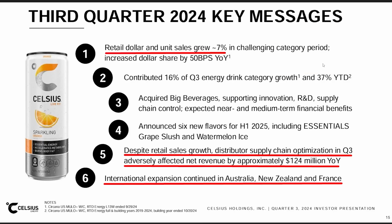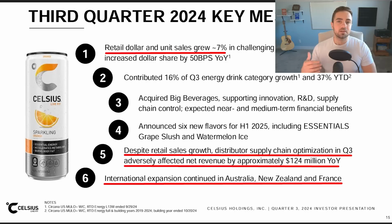Continuing on, this says, despite retail sales growth, distributor supply chain optimization in the third quarter adversely affected net revenue by approximately $124 million year over year. Now, to understand what this point is saying, we have to first understand how Celsius recognizes revenue. So what Celsius does is it sells its drinks to distributors like Pepsi. And when Celsius sells its drinks to Pepsi, it recognizes that revenue.